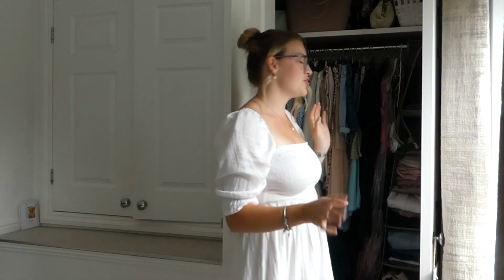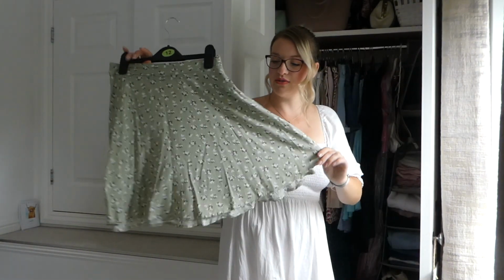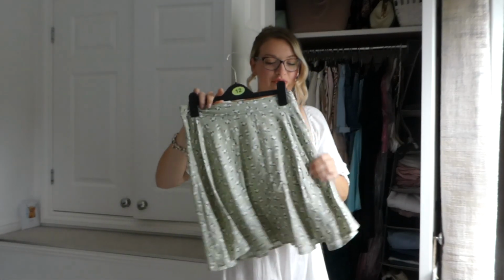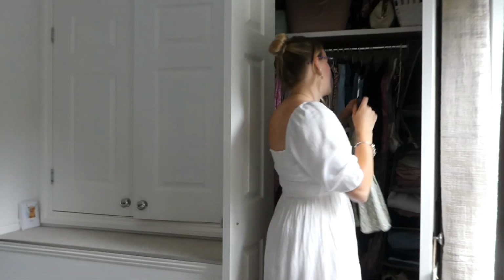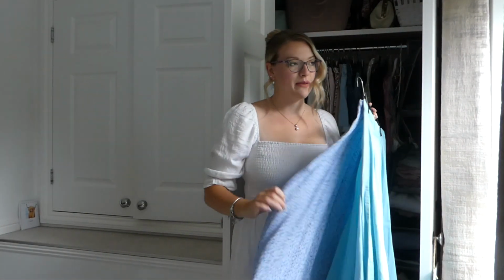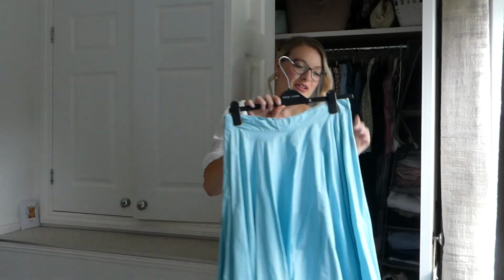Moving on to skirts and shorts and trousers and things. First up, I've got this gorgeous skater skirt, which was from Hollister. I did buy this year from Vinted, so this is staying in my wardrobe. Then I do need to clip a couple of things together sometimes because we don't have enough hangers for all my clothes. But I've got two skirts here.